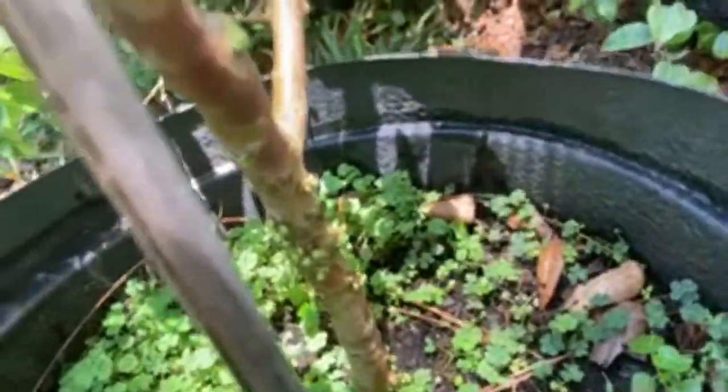Okay, I'm good to get out of here. This little bastard tree hasn't fruited yet, pissing me off.